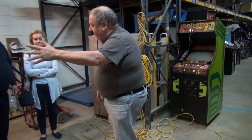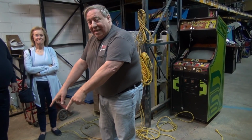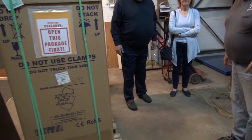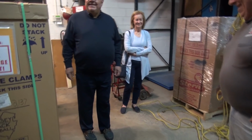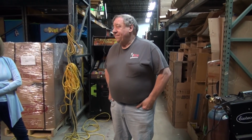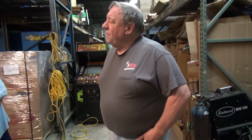The downside is if the lady wants to pick it up and open the crate at her house, she's got to take the pallet. So Mr. Pallet has to go with her. There's no other way to avoid that. I told her that today, so she said I'll have to bring the pickup. She was going to come in the wrong vehicle. How far is she driving? About 2.5 hours. She's going to come Monday.